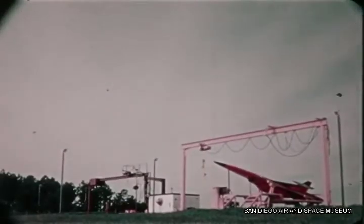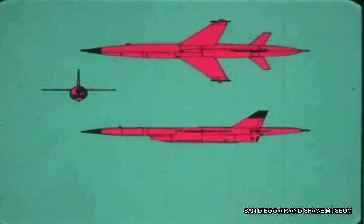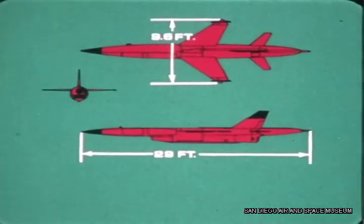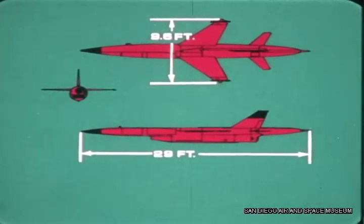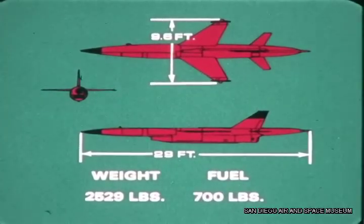Teledyne Ryan's Firebee 2 is the solution for today's supersonic combat simulation problems. The drone measures some 29 feet in length and about 9.6 feet across the main wingspan. Fully fueled and configured for a typical mission, it weighs 2,529 pounds, with more than 700 pounds of fuel for 65 minutes endurance.